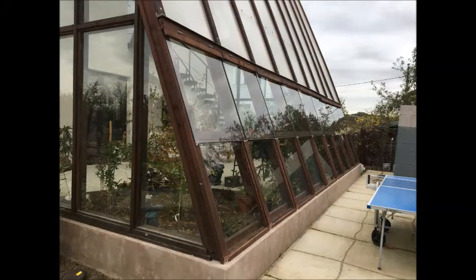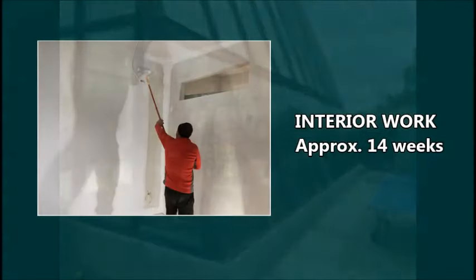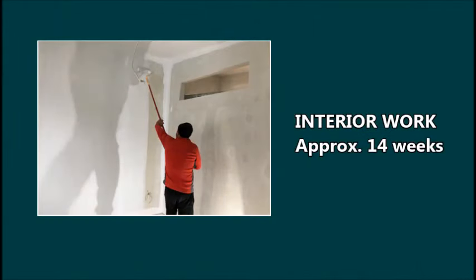These have been the main construction steps for the exterior work. The interior work took also about 14 weeks to substantial completion. Here are the main construction steps of this phase.